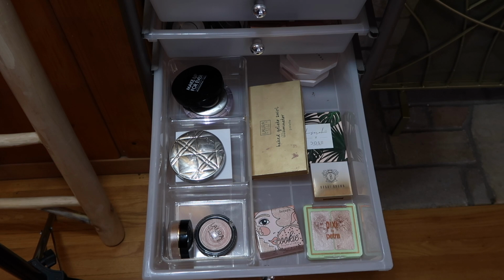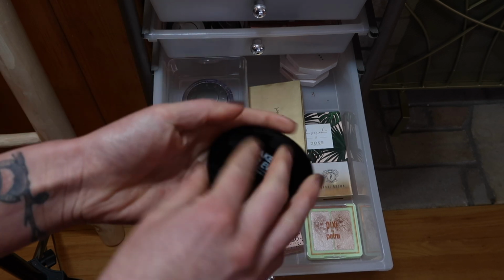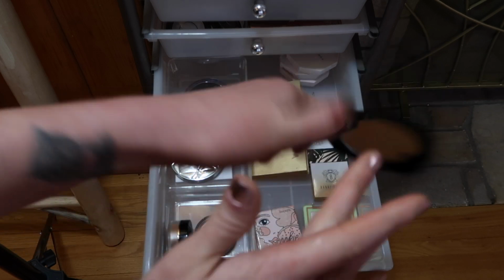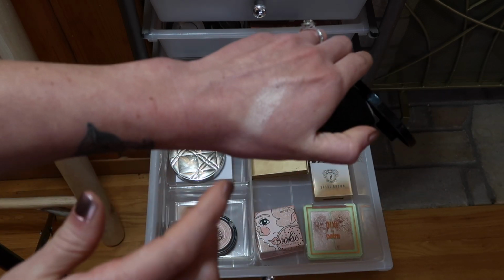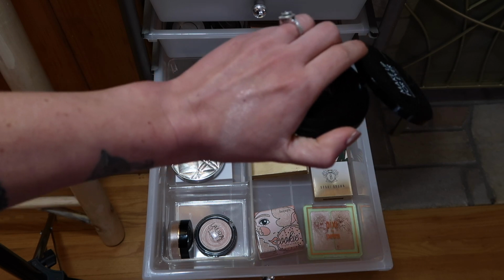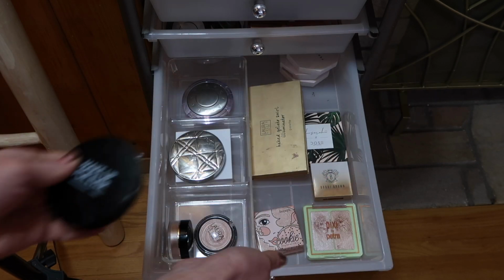Alright, you guys, into drawer 1 of 2 for my highlighters. This is my more pink tone highlight drawer, and from this drawer I'm going to grab this one from Makeup Forever. This is a favorite highlighter of mine for this time of year. I just love pink tone highlighters in the wintertime, and I really like this one from Makeup Forever, so I'm going to grab this.